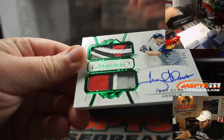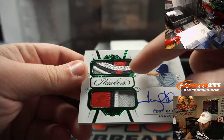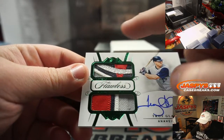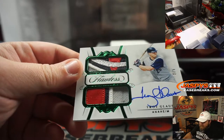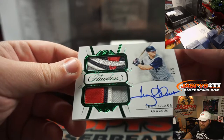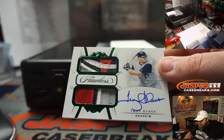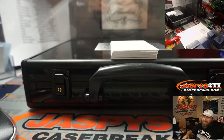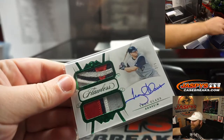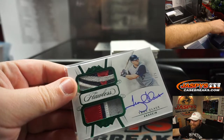Troy Gloss. As an Angels fan, this is incredible. That's the top of the A with the halo. 2 out of 5, jersey number 25. Take out the slash. Los Angeles Angels, Mark Green. That's cool. Look at Nick's like, I like it too. How cool is that patch? I didn't know either. That's incredible.